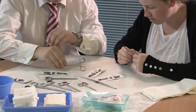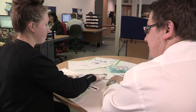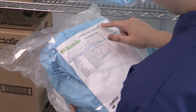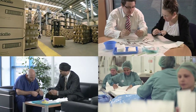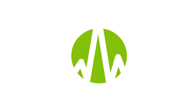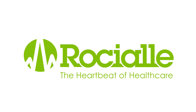We help clinicians specify the optimum components for their pack, provide staff training, and ensure the product introduction runs smoothly for the hospital. This focus on the customer's needs is how Rocialle succeeds in doing what it does best, helping healthcare providers, increasing efficiency, controlling infection. Rocialle, the heartbeat of healthcare.